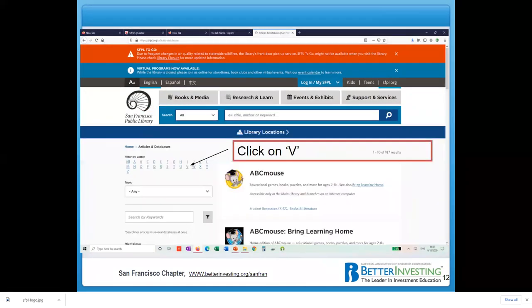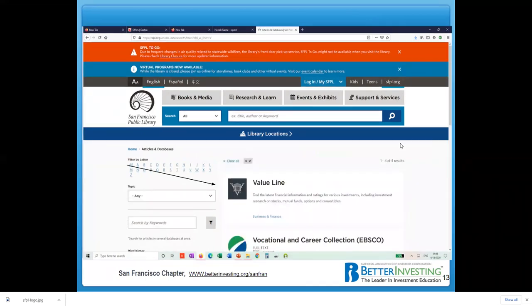Next screen. Okay. And then you click on the V in the letters there for Valueline. Next screen. So that pops up right there at the very top, say Valueline, and you click on Valueline.